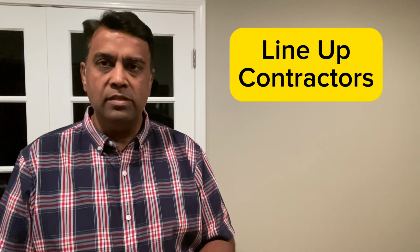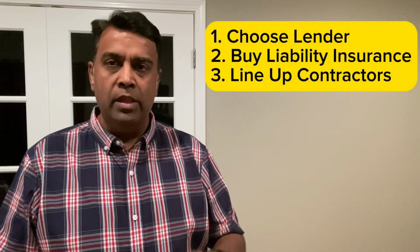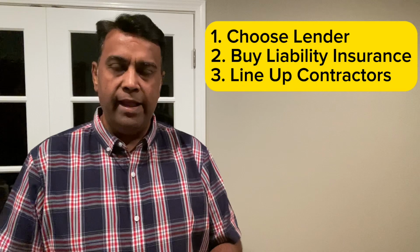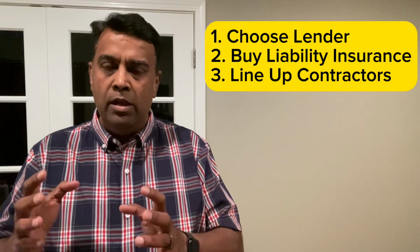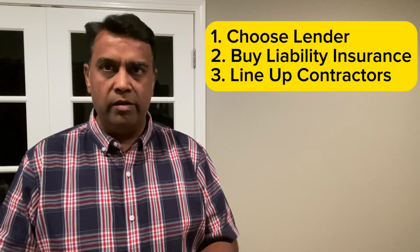Okay, so folks, these are the three main things you have to look for. 1, choose the right lender. 2, make sure you get a good insurance policy which covers a good liability insurance coverage on it. And 3, line up all your handyman, landscapers, people who are going to paint the house, anything which needs fixing and getting your particular property ready for rental. You need to get everything planned and ready for it.